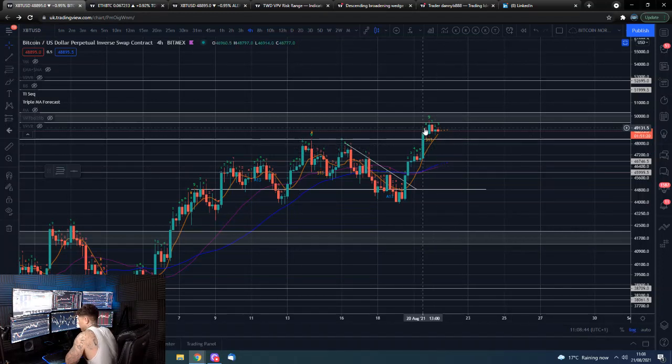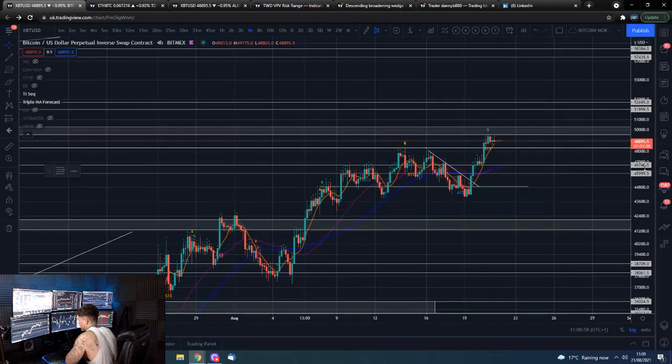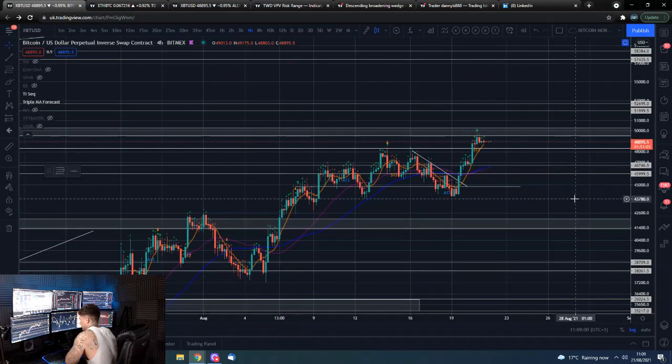Are we going to get a little bit of a pullback, print a very nice looking higher low at that point, and then find our way above 50,000. But all in all, this is looking very good.